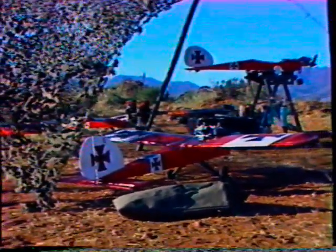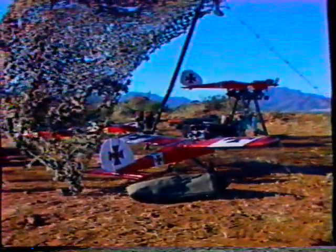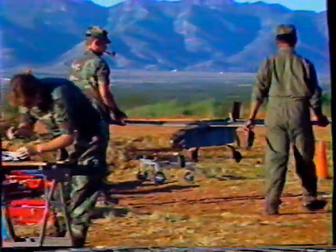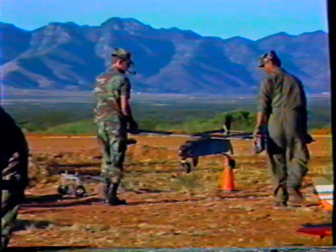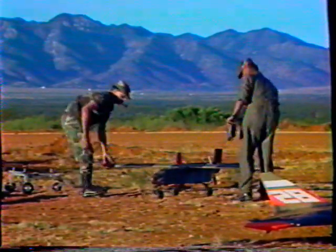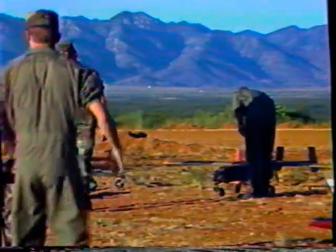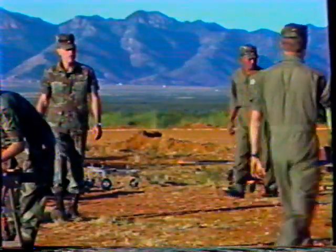Many of the soldiers in the program at Fort Huachuca were RC flyers as civilians. They bring their experience, skills, and enthusiasm to the program. Carefully planned and rigorous training is required for all platoon members, starting with ground school. Trainees begin with the basics of aerodynamics.